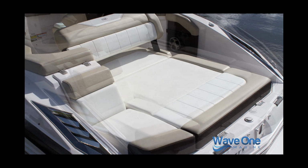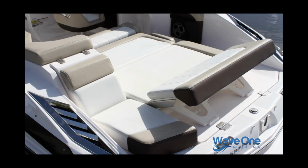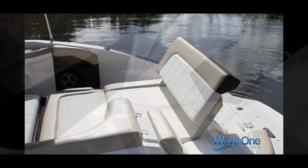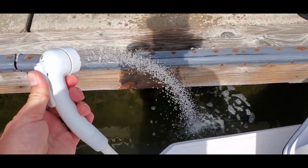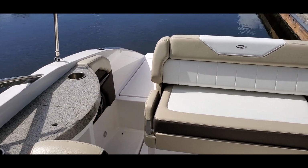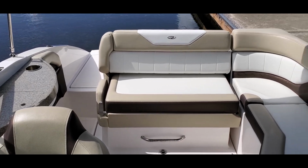Watch this. It folds down so you can face the rear if you'd like into a huge sun pad, the biggest in the industry, and it can also face forward and lean up for comfortable seating as a bed if you want to face forward. That is an awesome seat from Regal. Freshwater washdown. This boat has every single option. That's great when you're coming in and out of the water there at the rear of the boat. You can rinse your gear off, whatever it may be.